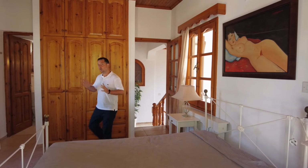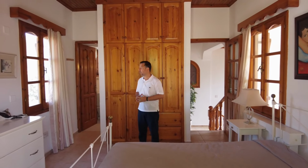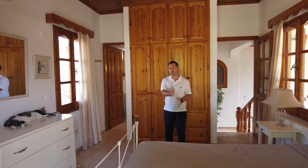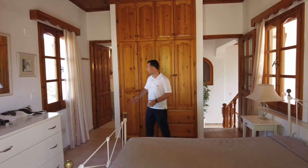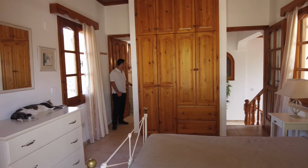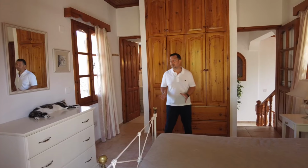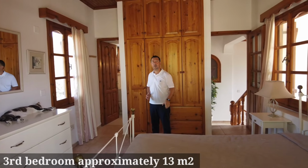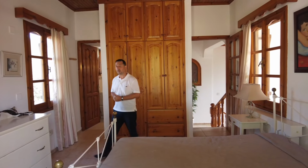This bedroom has a lot of potential. You have a terrace at the back of the bedroom where you can build a walk-in wardrobe because it's huge. You can use half of it for a walk-in wardrobe and use the other side as a normal terrace. We have an ensuite room here with a walk-in shower and water closet, and this room is approximately 14 square meters. And you have windows facing south, east and west, which gives your house a lot of brightness, a lot of sunshine.